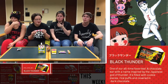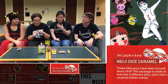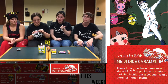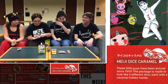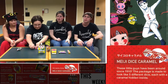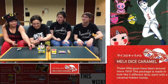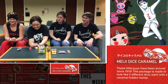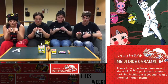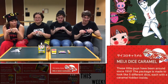Mm-hmm. And you are now going to the dice? To the Meiji Dice Caramel. Yeah, they're dice. And they're candy. Caramel. Okay, so we're all going to have chewy Sekoroka caramel. Yeah, no, they're actually shaped like dice. This is a classic one. These little guys have been around since 1910. The package is made to look like five different dice, each with a caramel hidden inside.